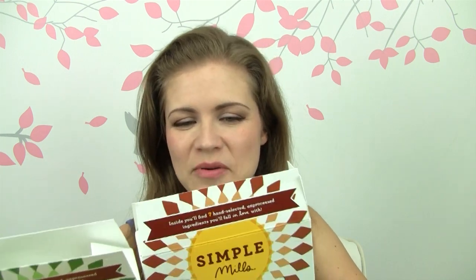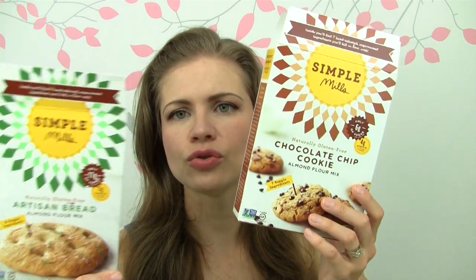For example, if you look up which things have the most pesticides, you get apples and grapes, and almonds are not that high up on that list. So they're pretty safe. I actually don't think I found an organic almond flour. I get almond meal from Trader Joe's, which is not organic anyways, because it's pretty affordable and I can't find an organic version. But anyways, these are really good. They're a mix, and you add your own eggs, vanilla, in this case water, eggs, olive oil, apple cider vinegar to make the cookies or the flatbread.